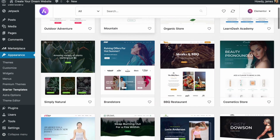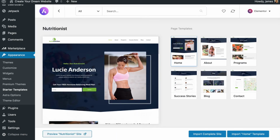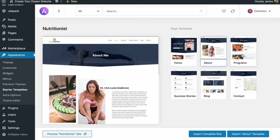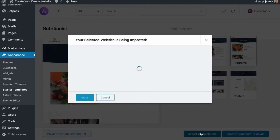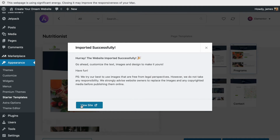So I'm going to go ahead and choose this design right here. And now you can see what the site will look like. Pretty awesome. Beautiful portfolio site that you can completely customize and make unique to you. Here are all the pages. So when you're ready to import, go ahead and click on Import Complete Site. Click Import, and now you're going to have a fully built out functioning website in one click. So let's click View Site.